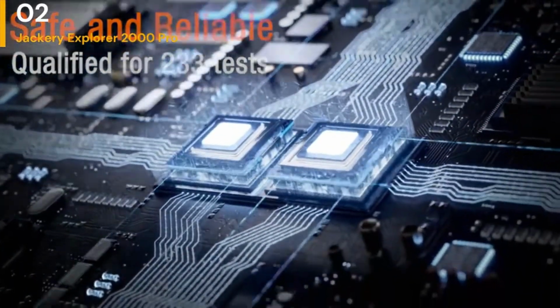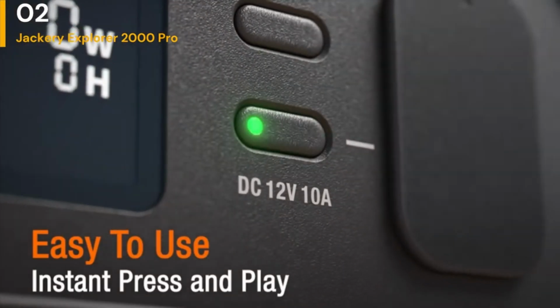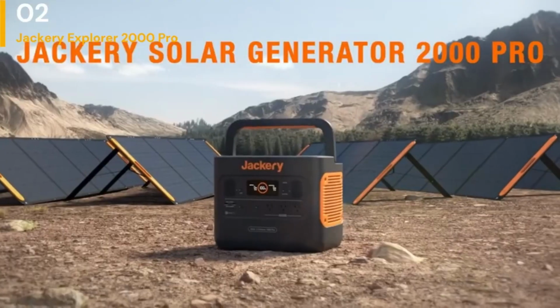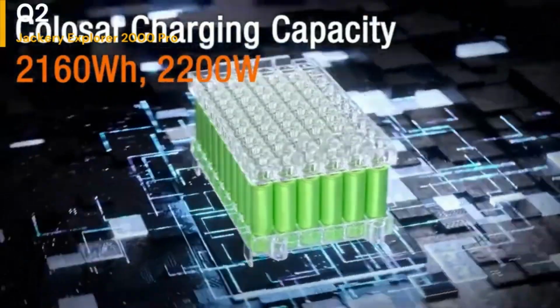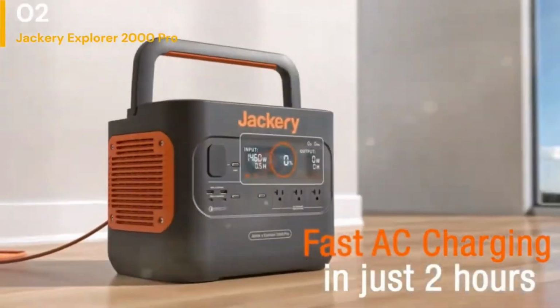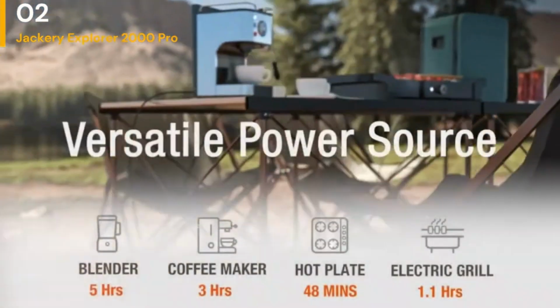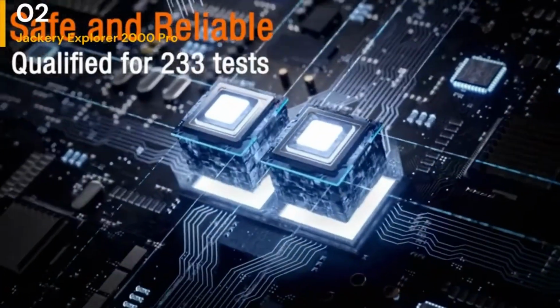To charge the Explorer 2000 Pro using solar power, you'll also need solar panels. Jackery offers bundles pairing the generator with 2, 4, or 6 of its 200W 18V SolarSaga panels, although you can connect your own if you have panels from another generator. Comparatively speaking, the Explorer 2000 Pro is also surprisingly portable.